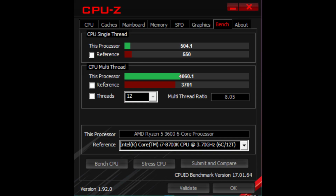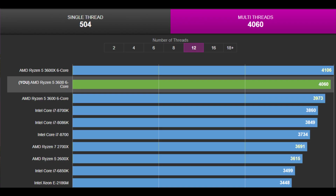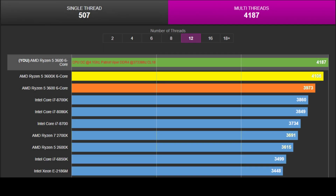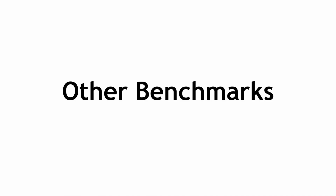CPU-Z, you can see there their benchmarks. Running it at defaults, 504 and 4060 for the multi-threaded score. So you can see how my machine performs compared to these other machines, right? And if I overclocked it to 3733, I get 506 and 4187, which translates now to a boost in performance, of course. And now you can see my score is rated at the top, above the 3600X. So above average, definitely. This system is performing the way I have it configured.